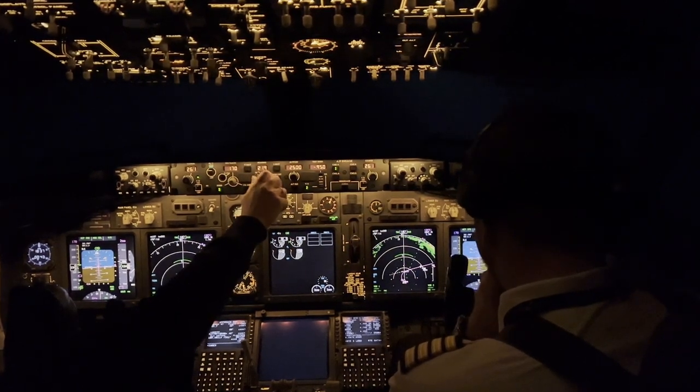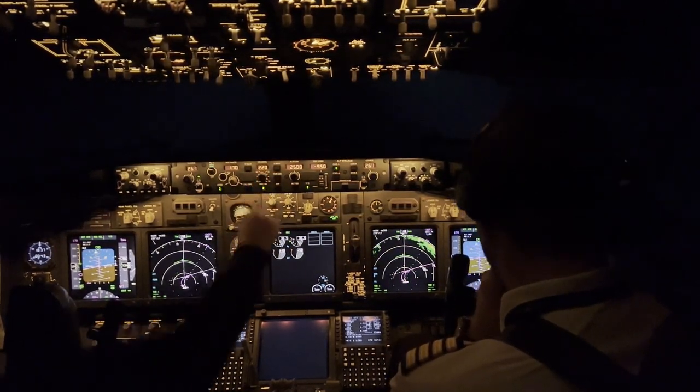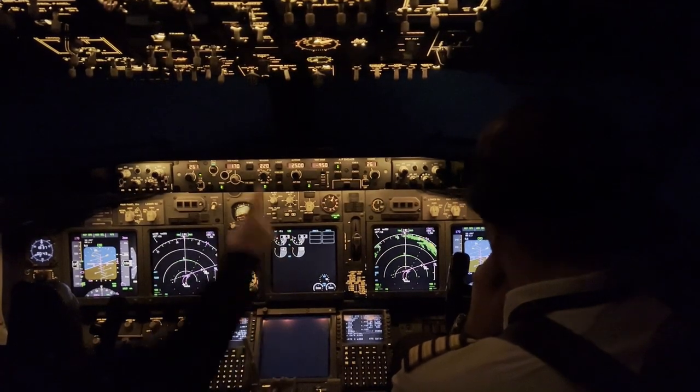Right, clear the approach 26, report localizer. Clear the approach 26, report localizer. Ukraine International 897. Approach, 26 identified.